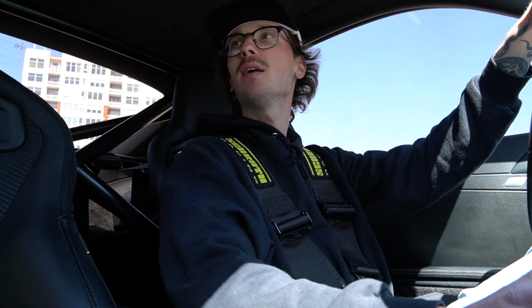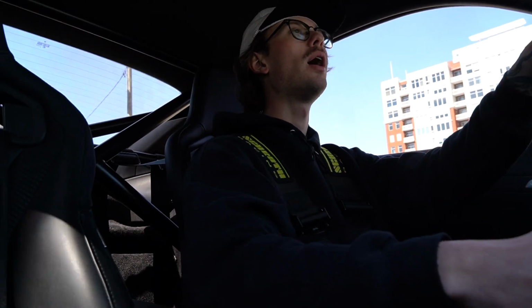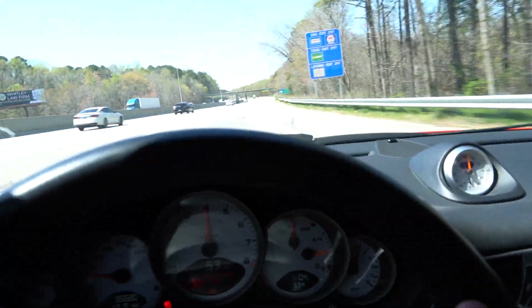All right, well, let's see if I can get out of this lot without destroying my lip. Absolutely not. The number one way I can describe driving this car, both in the handling and the throttle response, maybe other than the suspension, which is a little stiff. There's a cop, I'm gonna chill. This is definitely an entrance ramp car, dude. That's the best way I can explain it.